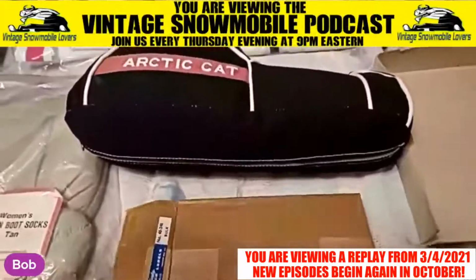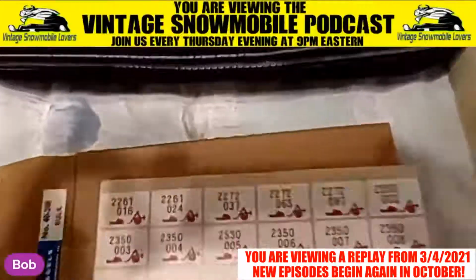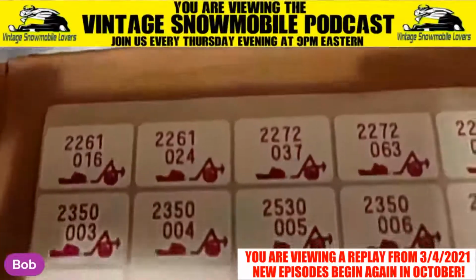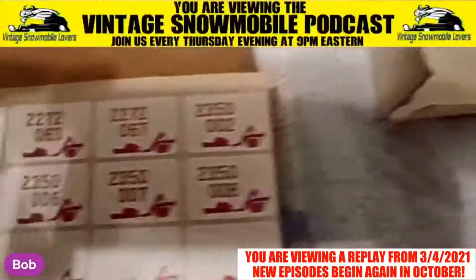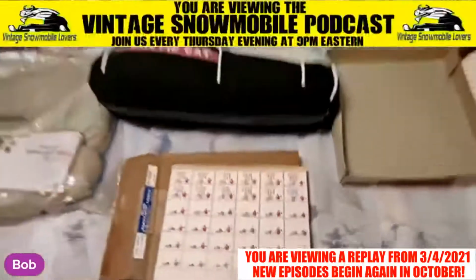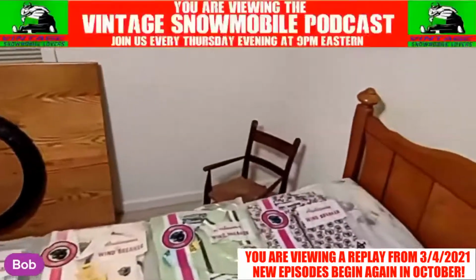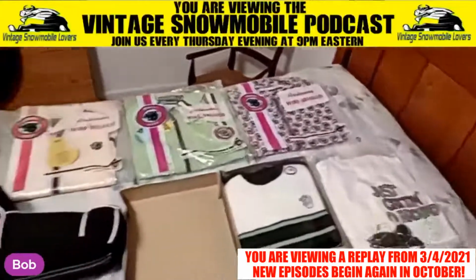Here's another weird item. This is a box with just stickers on it that I assumed they put on items that they were selling. Inventory stickers or something. It's just a nice little knickknack. That's cool. I love the stuff still in the bags for sure. That's premium.